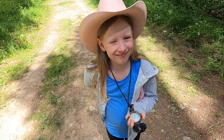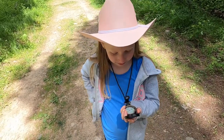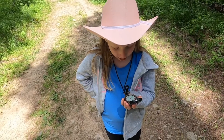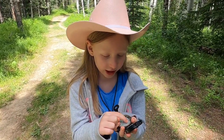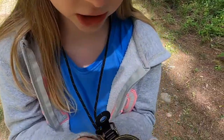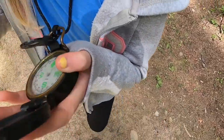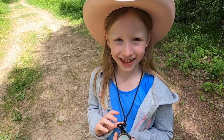Okay, Scooter, we have turned the corner and we are heading back. We just finished our lunch. Can you tell us what direction we're currently going? Okay. We are going southeast. And how do you know that? Because it's an S and an E, and the S always comes first, then the E. That's how you know it. All right. Say it together. Which way are we going? Southeast. All right, thank you.